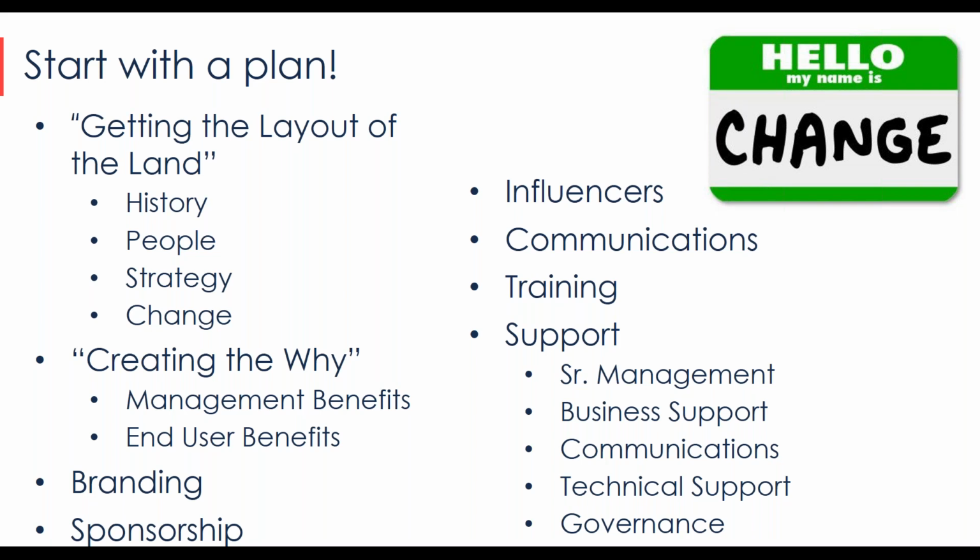The first step is getting a layout of the land. The goal of that is basically to gather enough information about what's going on in the project so that you can build that adoption plan. In looking at that, you're really looking at, first of all, the history, how you got there. So is this a redo of a project that maybe went poorly before? If so, why did it go poorly? And have there been stops and starts prior to that? Because those kinds of things can build distrust for whether or not you're going to successfully do this or not.